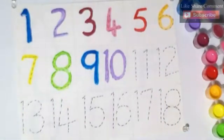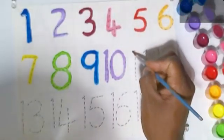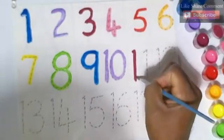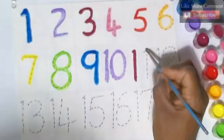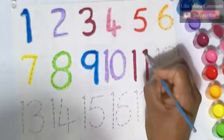After number 10, we have number 11. Number 11, we'll use the burgundy color again. Number 11 is like you have both number 1 together, right side by side. That's number 11.